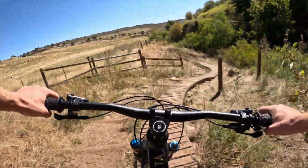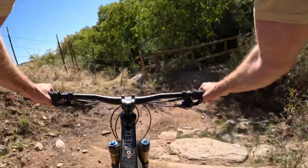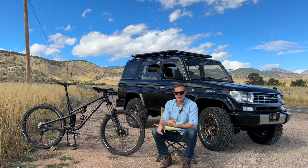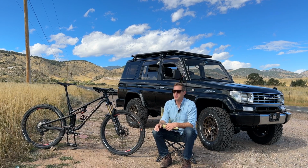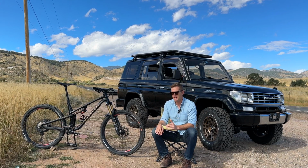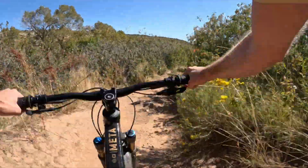Despite the moderately longer chainstays and super modern longer geometry, this bike manuals really easily. I'm not somebody who can just send it manualing down parts of the trail, but I was able to get this front wheel up pretty easily and put the front wheel down afterwards after getting through a little technical section.